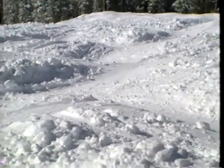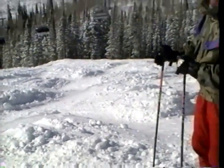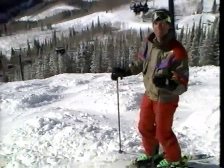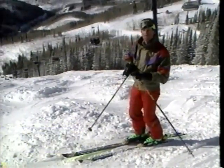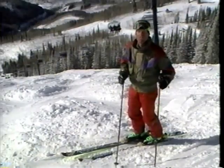Now Barton already knows how to ski the line through the moguls, so we're actually going to take it one step further and ski more direct. Because we'll be going straighter down the hill, we'll need to keep more pressure on our skis throughout each turn to control our speed.